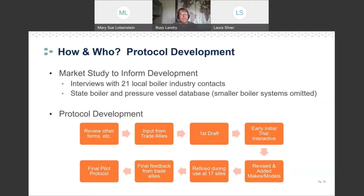After the market study provided very encouraging results concerning contractor interest and market potential, we undertook a protocol development process that involved many iterative steps taken in cooperation with local trade allies. In addition to the 4 contractors that carried out the controls tune-ups, we got feedback from a number of manufacturers multiple times during the development and implementation of this. The latest protocol that will be available in the final report includes refinements completed during and after the 17 field site visits, as well as subsequent follow-up interviews with the servicing contractors and other trade allies.